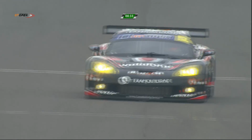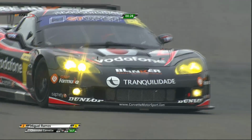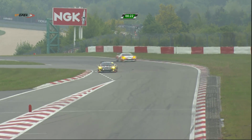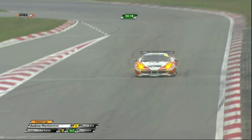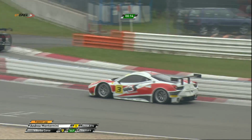Rafael Suzuki in 9th, and Lorenzo Bontempelli in the Kessel Racing Ferrari in the GTS class completes the top 10, although he actually shares an identical time to Isaac Tukmulu in 11th. So diving into the pits then is Miguel Ramos. So he will not be able to usurp Andrea Montermini.